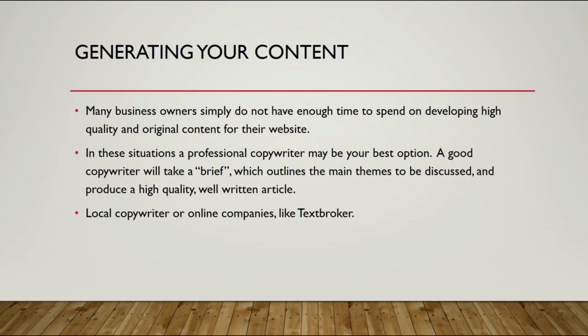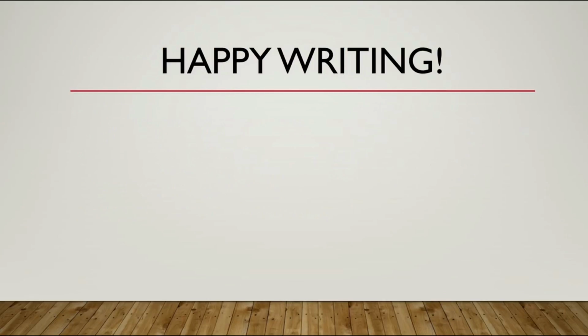For a local copywriter, you might find some resources on where to hire someone local, or there are some online companies. One company we're familiar with who is a good source is called TextBroker. It's not too expensive, and you actually have a huge pool of people to look through and potentially find the right copywriter for you. So I really hope you're able to get some good information from this and start being able to think about having great content on your website. So let's get to work. Happy writing!